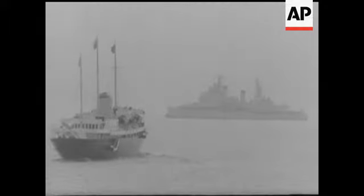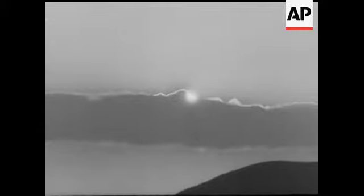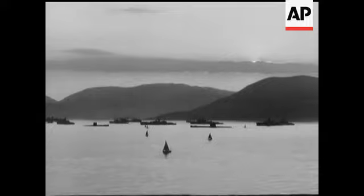Britain's Navy, although streamlined to meet the requirements of modern defence, is still spread across the globe. Here in the Clyde, the Home Fleet rests from its task of guarding Britain's shores to salute its sovereign.